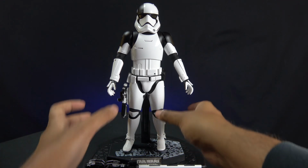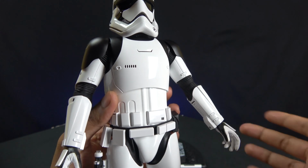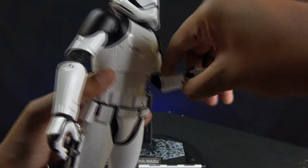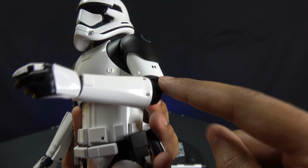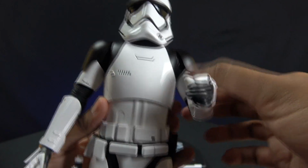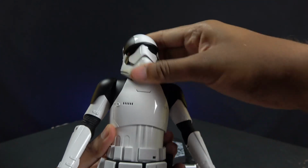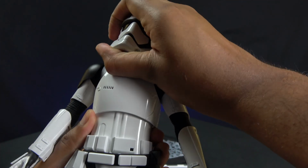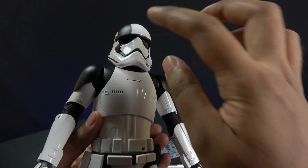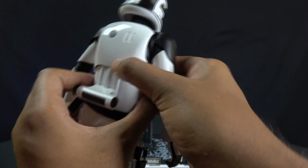But let's get into articulation while we're here. Like I said, the articulation is somewhat improved, I feel, in the elbows, because it is now able to articulate a full 90 without touching the shoulder or bicep armor, though I can't remember if it touched the bicep armor before. I don't have one with me. But everything is just nice and dandy. I was about to buy a really cheap First Order Force Awakens one, and then just take the head off it for a Last Jedi Trooper, but I just want original.